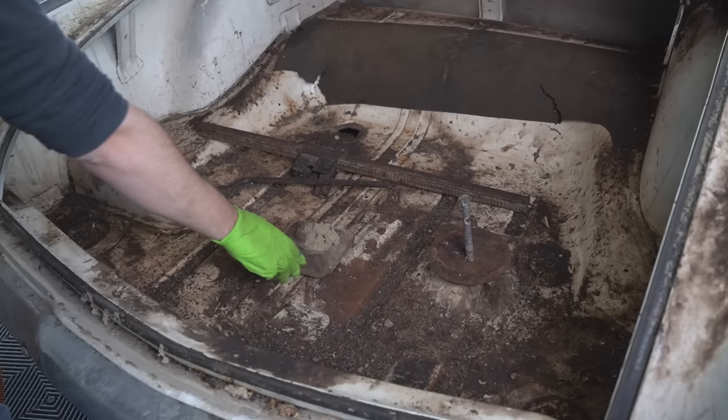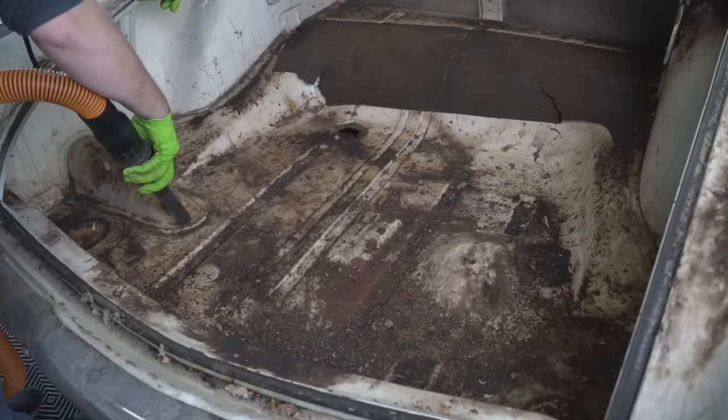But I did recommend to Chuck that he should replace the carpet since they've been sitting so long with all these mouse droppings and urine in them. But he's focused on getting this car running before anything. So he said he's focusing on that first and then maybe doing other stuff in the future.